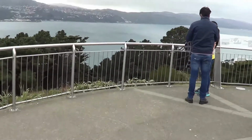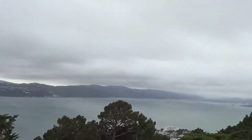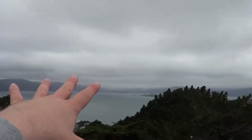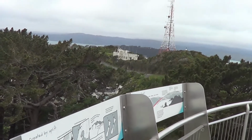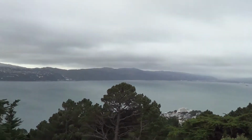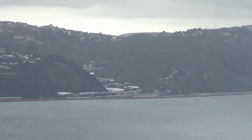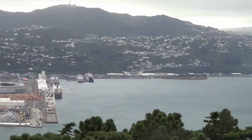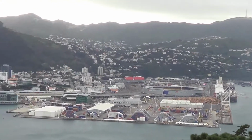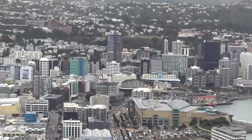Here we are at the lookout. We start looking here on the north side. Over there you can see Petone, and the Hutt Valley and Eastbourne around that way. That is, what's that noise? Oh, that's an aircraft coming to land. Over there is the road, State Highway 1, up towards Porirua way. And obviously Thorndon, the harbour, Westpac Stadium, and all of the inner city.